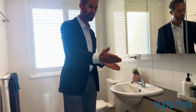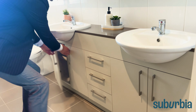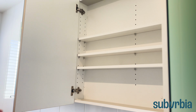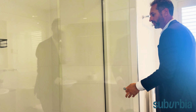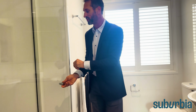Not one, but two vanities. And a custom vanity, so it's a stone top. And look at the amount of storage options all underneath here. Plus, we've also got fantastic storage over there for extra cabinetry over the top of these mirrors. And I want to show you this just to give you a perspective on size. Look at how big this shower is. So a massive recess. I like big showers, so I just wanted to show you that.